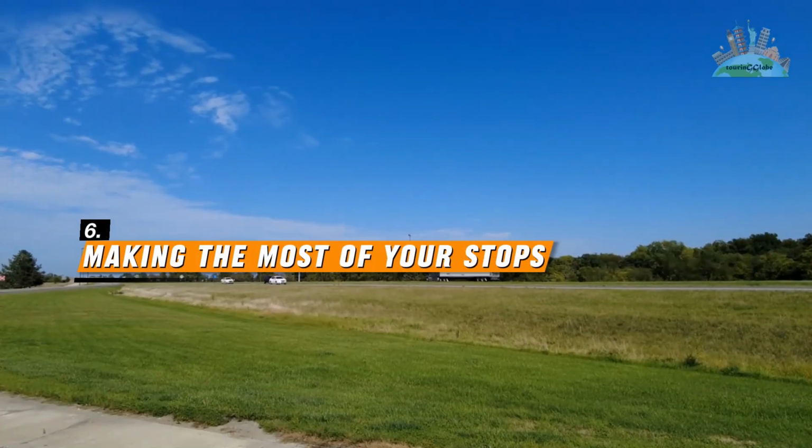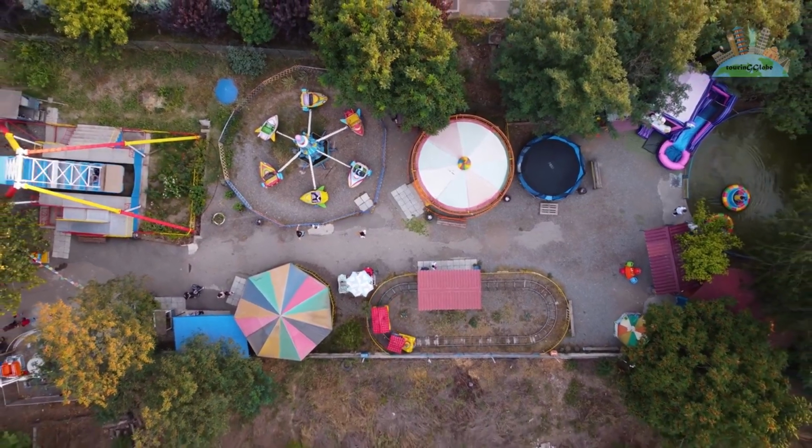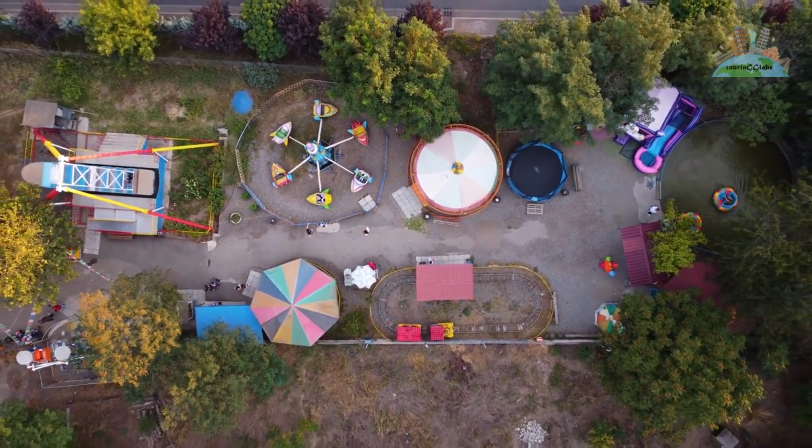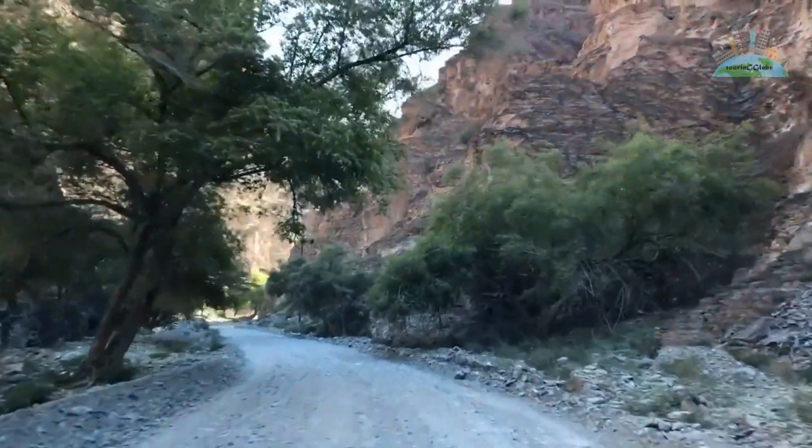6. Making the most of your stops. During your road trip, you'll find plenty of roadside attractions, quirky museums, and local eateries worth exploring. Here's how to make the most of your stops.